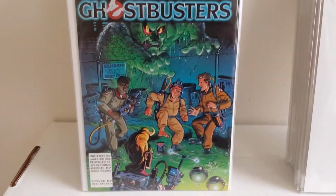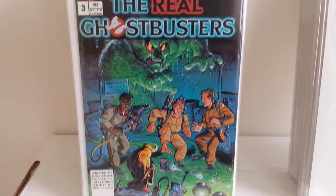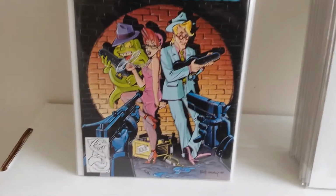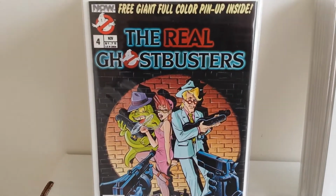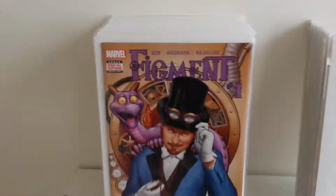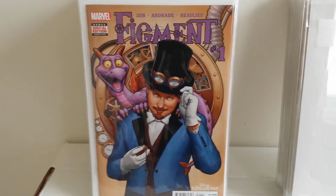Here's issue #3. Really dig this Ken Steacy cover. This is a nice one. Toxic monster there. And here's Real Ghostbusters #4. And as you can see, it didn't even catch on here because they're not even putting the creator credits in the UPC symbol on this issue. So didn't catch on, but just thought it was a semi-interesting footnote there.